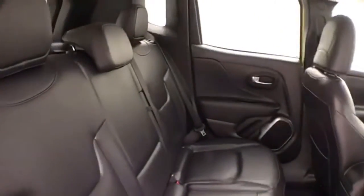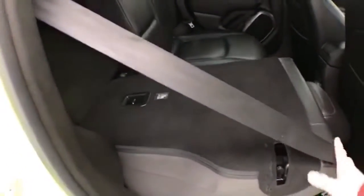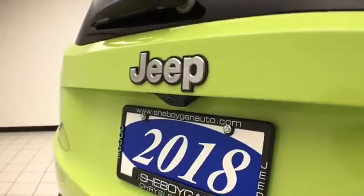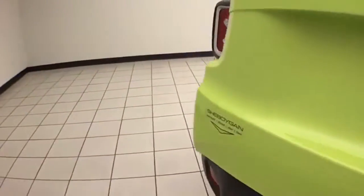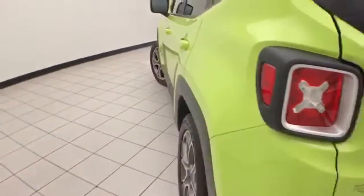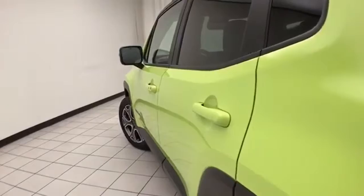Seats 5 with a leather interior. Split seat back folds down to accommodate longer cargo items. Backup camera for additional safety. Lots of cargo space in the rear. And very clean, no dents or dings in the body.